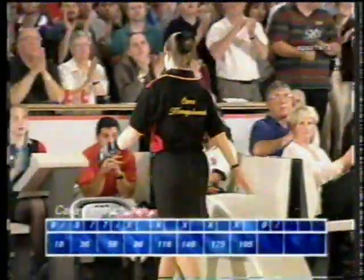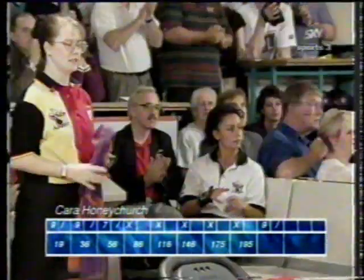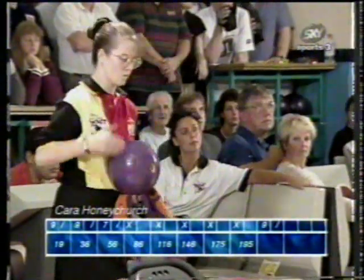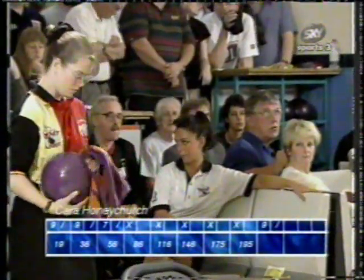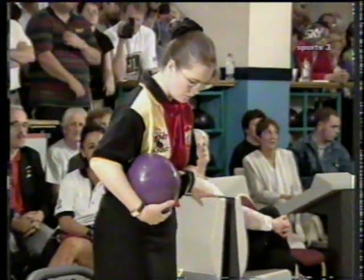Well, that's good. That's a good one. Yeah, you see a demolition job here, really. You see the difference now between that. There's 40, 45 pins between the two, going into frame 10. This is Cara's Mexican wave, isn't it? Could she make it? Could she make it? Yeah.